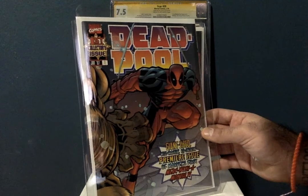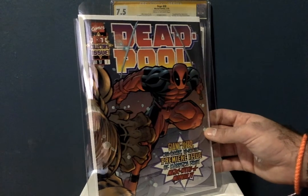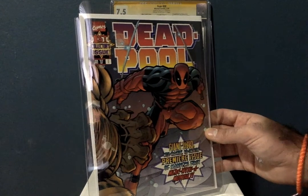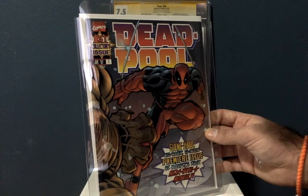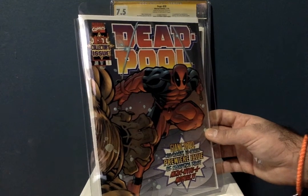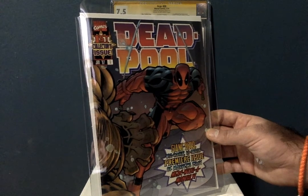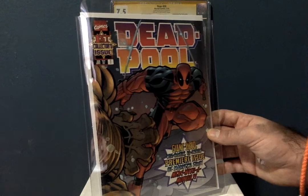This is about a 9.2, 9.4, 9.6, and 9.8. In the Overstreet Price Guide they say that there are no color breaks allowed on the spine. There are a couple of color breaks on the spine here, but still an amazing issue. It's the only thing really wrong with this book, the 2 color breaks on the spine, but it's beautiful. I'm glad to have it.